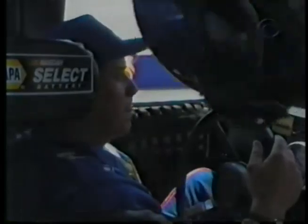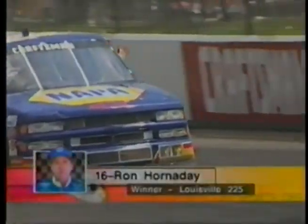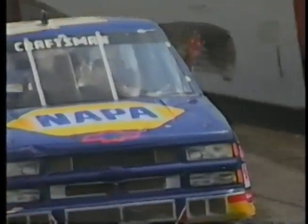Ron Hornaday wins here today at Louisville. Joe Ruttman is 2nd, Jimmy Hensley is 3rd, Tony Raines is 4th, and Rich Bickle finishes 5th and picks up a $10,000 bonus for being the series point leader at the midpoint of the season.